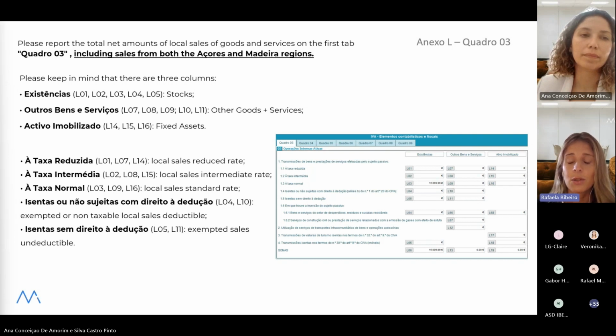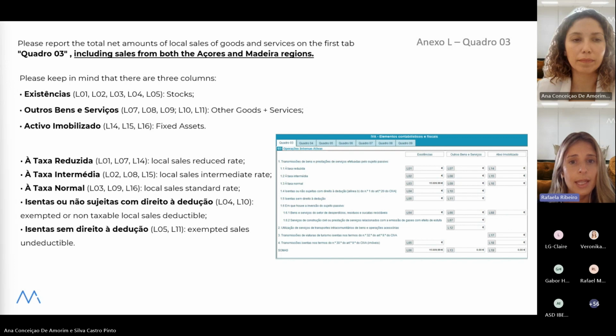So here you should indicate the total net amount of local sales of goods and services, and you must keep in mind that there are three columns, one for stocks, another one for other goods and services, and the last one for fixed assets. In these fields, you must indicate it according to the applicable rates and in the respective column, the value that serve as the basis for the tax assessment. For example, in box L01, you indicate the local sales of stocks at the reduced rates. Let me also mention fields L04 and L10, where you must indicate the amounts that would be used as a basis for tax assessment if the transactions were not exempt or not subject to tax.